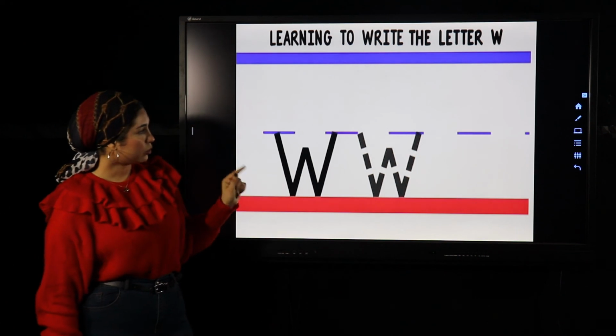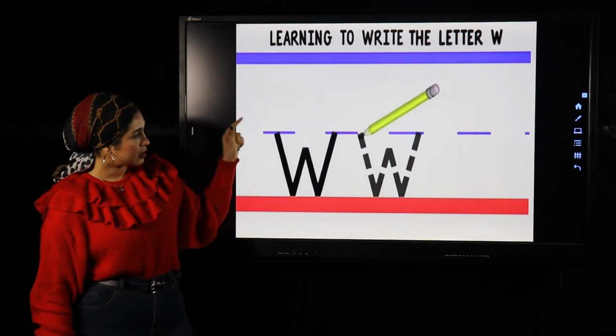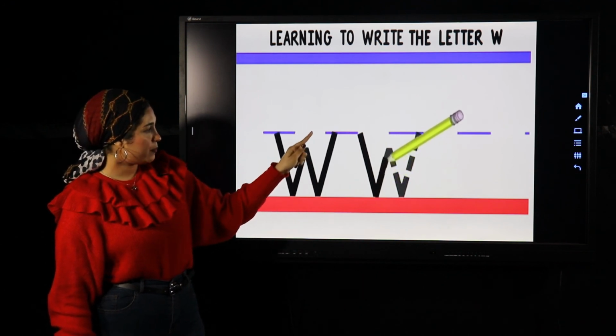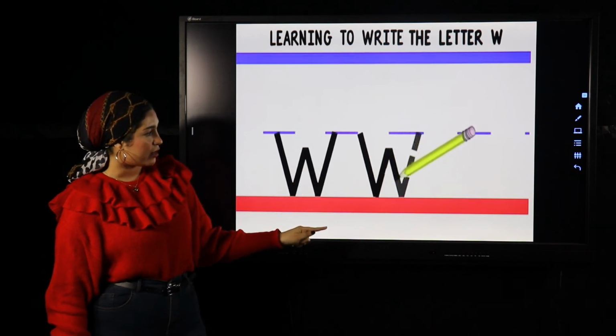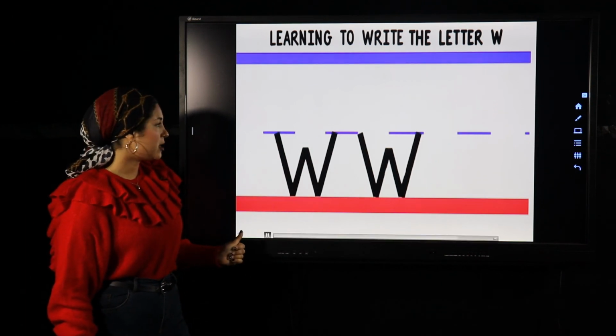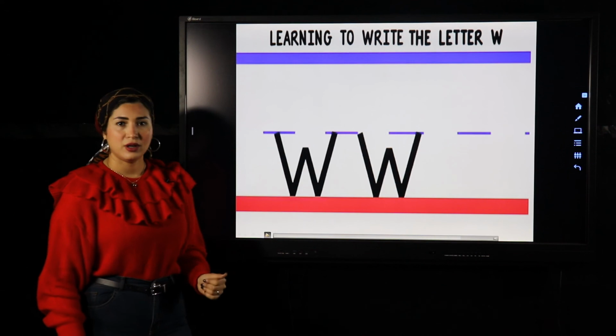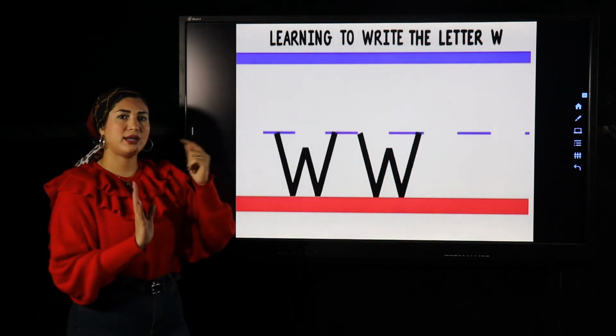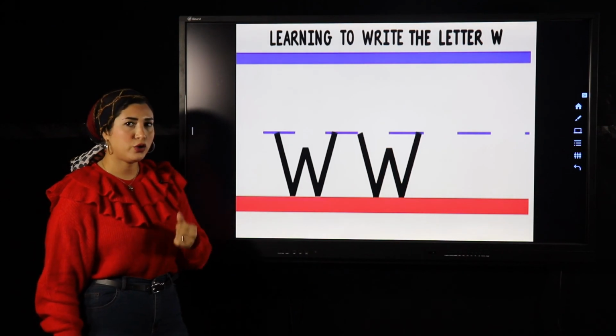One more time. Look, put your pencil on the dot. Slide down to the right till you reach the grass line. Go up, slide down, and then go back up. You know, it's like letter M but upside down. Remember letter M? It's just like letter M but it's upside down. It's easy. I know you can do it.